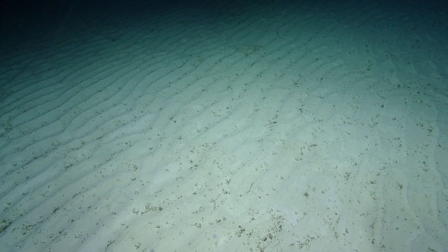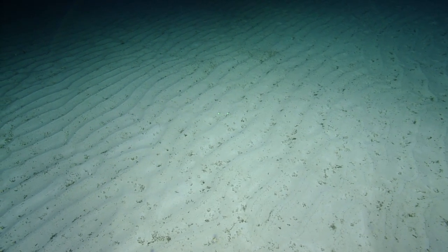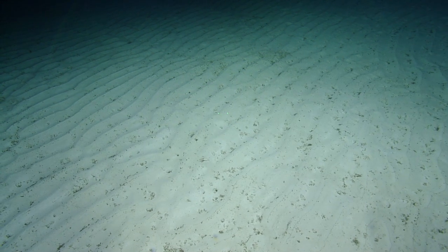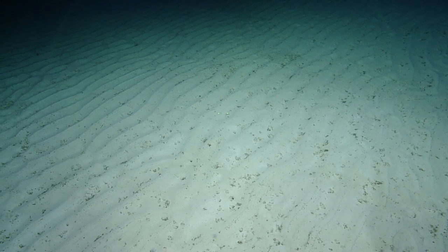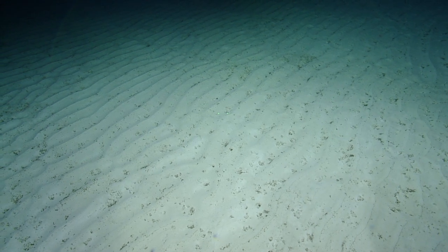What's going on down here? Any reason why we're stopped? We're just getting in position as we turned. Gotcha. As we zigged.